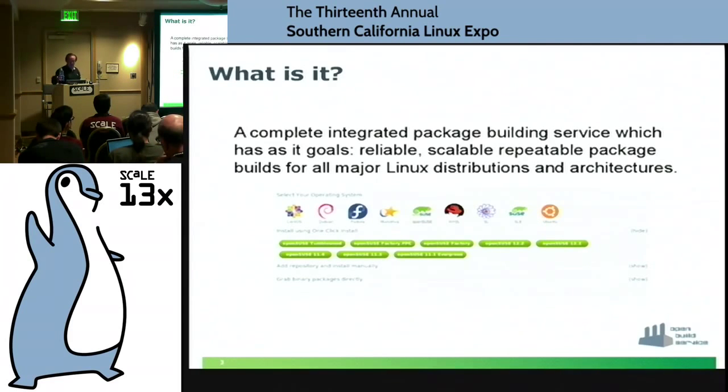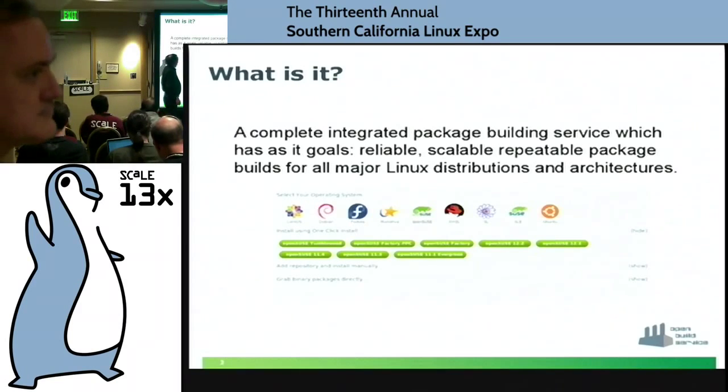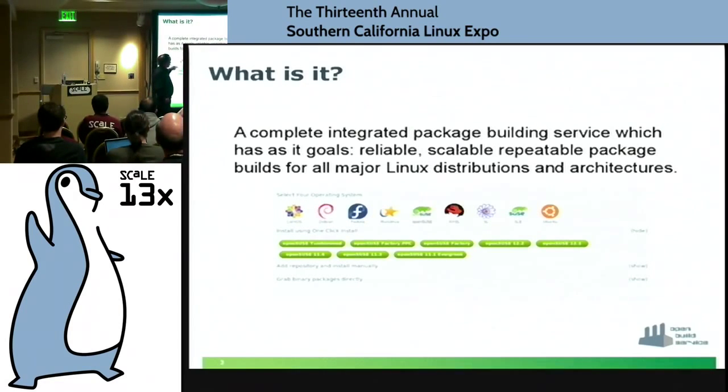It's a complete integrated package building service with goals of being reliable, scalable, repeatable, and that's really important, for all Linux distributions and architectures. And you can even build Windows binaries on it by abusing RPM. There's no reason why it couldn't support BSD distributions as well as Mac OS. So, being the nice folks that SUSE engineers are, we don't just support our own. We support CentOS, Debian, Fedora, Mandriva, OpenSUSE, RHEL, Scientific Linux, SUSE Enterprise, Ubuntu, Arch, even. And that shows you its flexibility and its power.